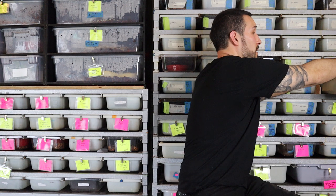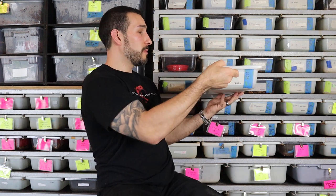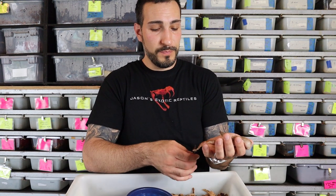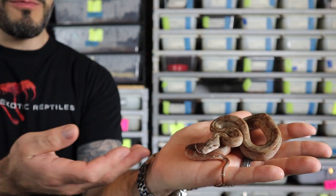Another thing I was talking about, you know, what drives my holdbacks are gaps in my collection. So not that I necessarily have a gap in the T-positive area, but I did decide I wanted to keep some of my T-positive animals back. And these are just Central American T-positives. And just really pretty snakes. You know, nothing amazingly special about them, but I really like them.